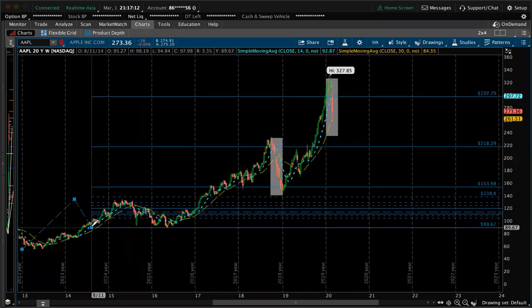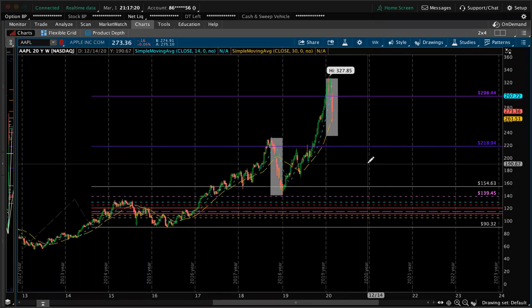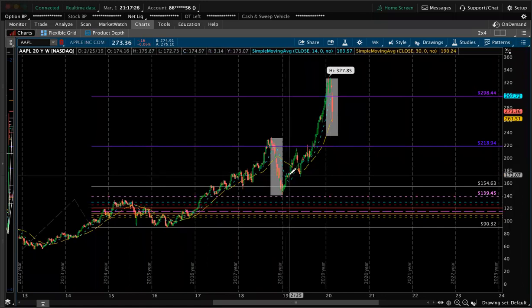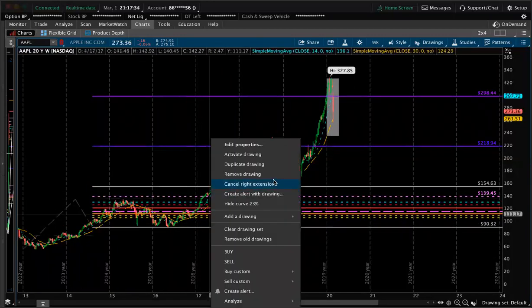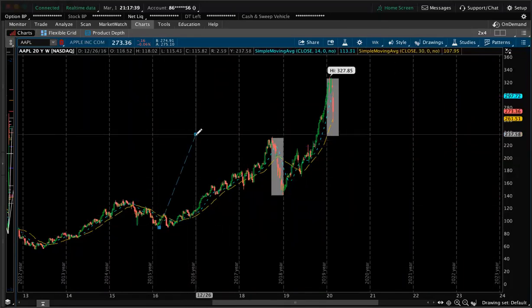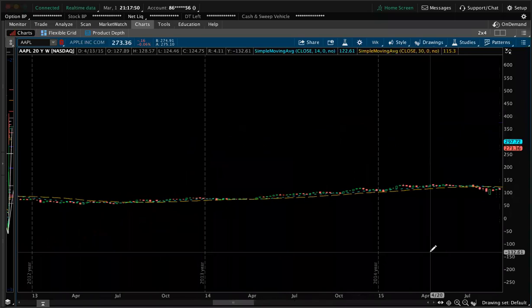Close. This was a close one. If this happens, we get 218. Yeah, this is looking like 218. This is looking like that steep drop. This one is not to the T. Let's try this one. Crazy. All right. You guys probably see what I did there.